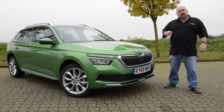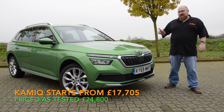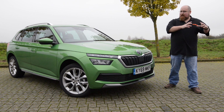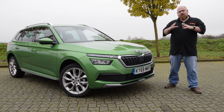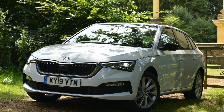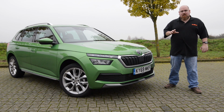Now the Skoda Kamiq sits on the new MQB A0 platform, just like the Volkswagen T-Cross and Seat Arona. However, the Kamiq is a little bit different to those other cars within the Volkswagen group. You see, the Arona is kind of a jacked up version of a Seat Ibiza hatchback, and the T-Cross is a jacked up version of the Volkswagen Polo. However, you can't say that the Kamiq is a jacked up version of the Scala, because the Scala is actually a bigger car, yet it sits on the same platform.